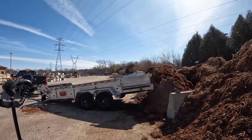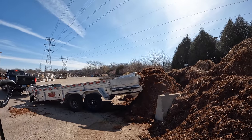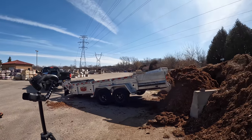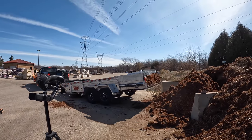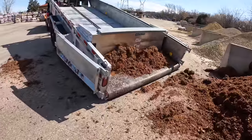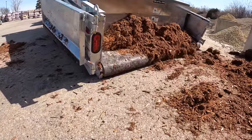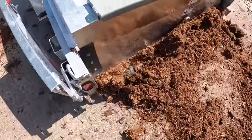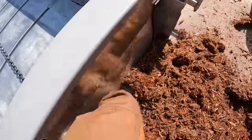It stacks almost straight up. You can watch, the conveyor belt does not hit the ground. Got those dog ears on it. So tell me what you guys think.